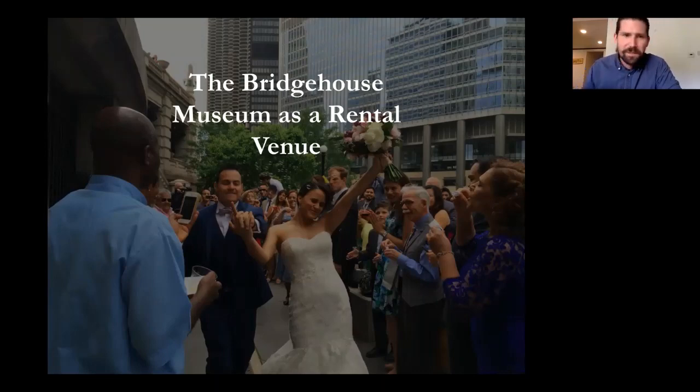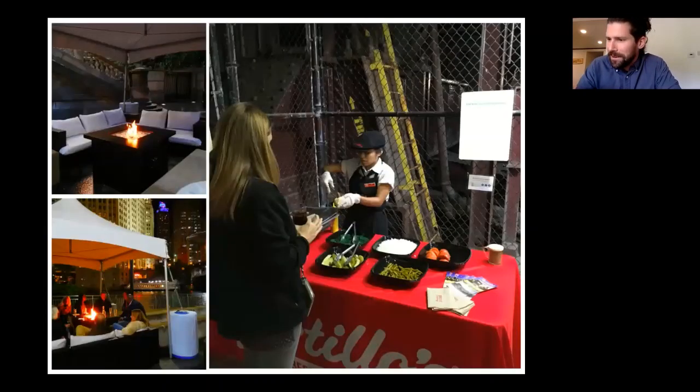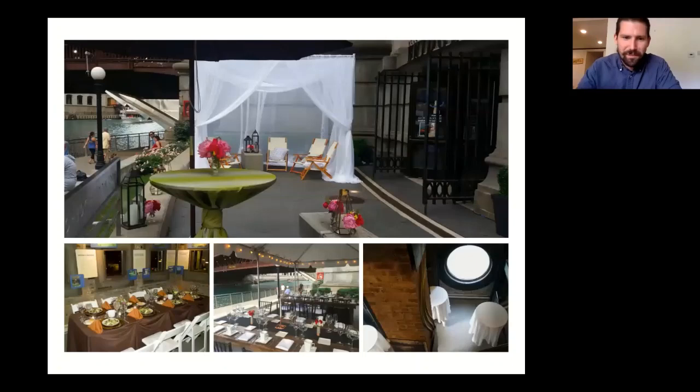I have a few photos of some past rentals. You can see here that you can utilize both our inside and outdoor spaces. The outdoor on the side here, this was part of that NFL party, and they actually brought Chicago style hot dogs into our gear room, which was pretty cool, from Portillo's, I think it is. Some more photos of some rentals. You can use the whole museum as well.